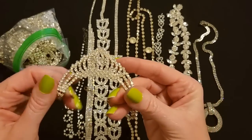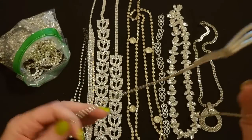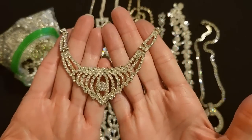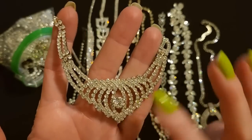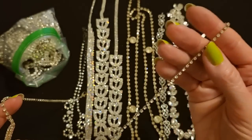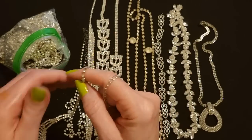Oh, look at this. It looks like a tiara. This necklace is also intact. So this is going to be like your pendant down here. And in the center is a large rhinestone right there. This is a long pendant. This is the adjustable chain back here.